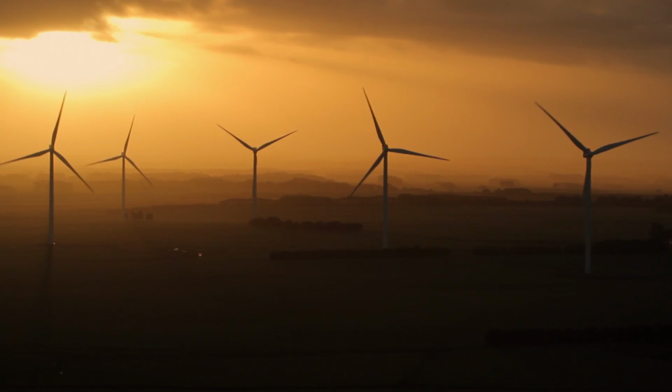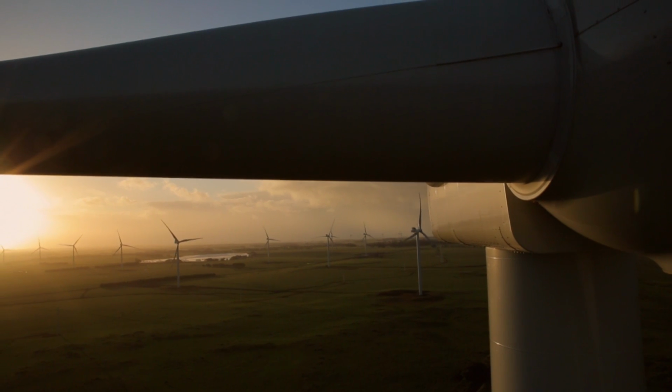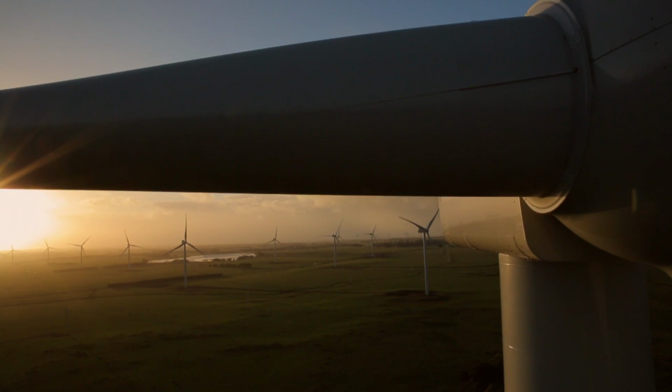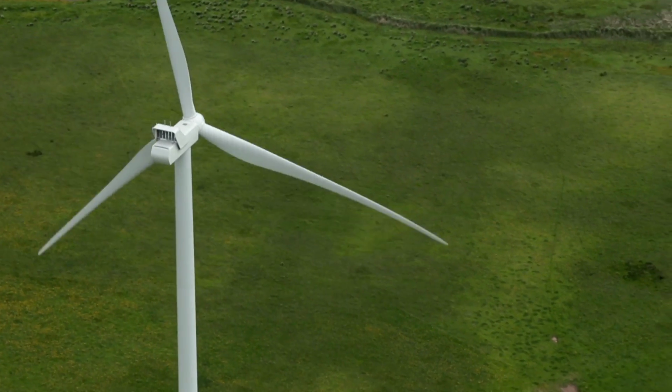Vestas and Leighton Contractors brought their respective knowledge and experience to the table, enabling the combination of best practices to safely achieve the best possible project outcome 3 months ahead of schedule.